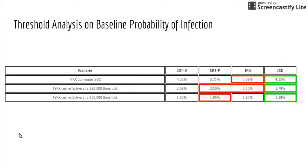This table shows the infection risk percentage at which TYRX was cost-effective in comparison to standard of care for the 4 different types of implantation devices. Overall, TYRX was seen to dominate standard of care at baseline probabilities of infections more than 7.69% for all device types. At a willingness to pay threshold of £30,000, it was considered cost-effective for any device if the baseline probability of infection was greater than 1.95%.